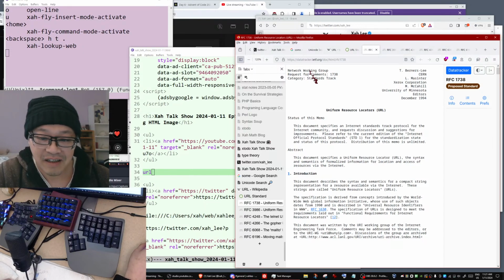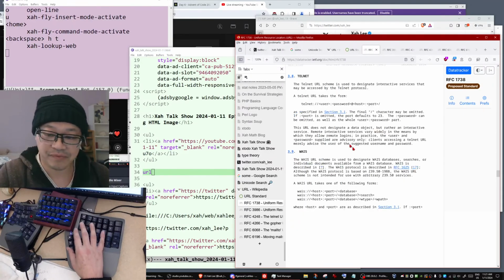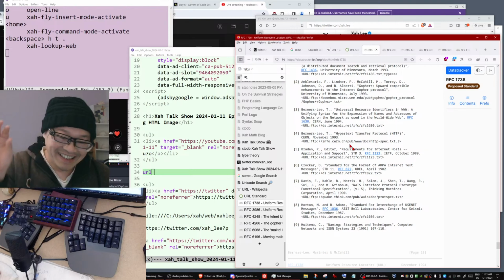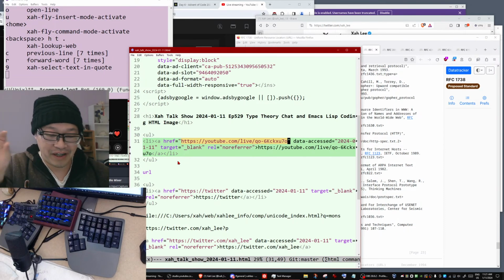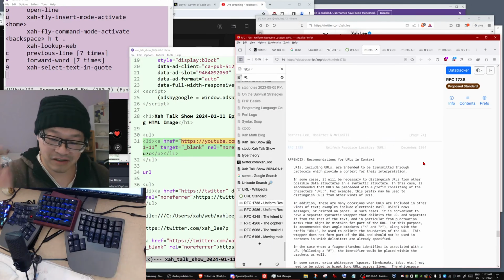So anyway, you see the RFC 1738, Network Working Group, request for comments. Uniform Resource Locator. Okay, status of this memo. Abstract, introduction. This is 1 million pages of it, for the most simple issue, and references, Jesus. A URL is just a format of certain strings, where you can place certain characters, but they have like 1,000 pages, and this is not it.